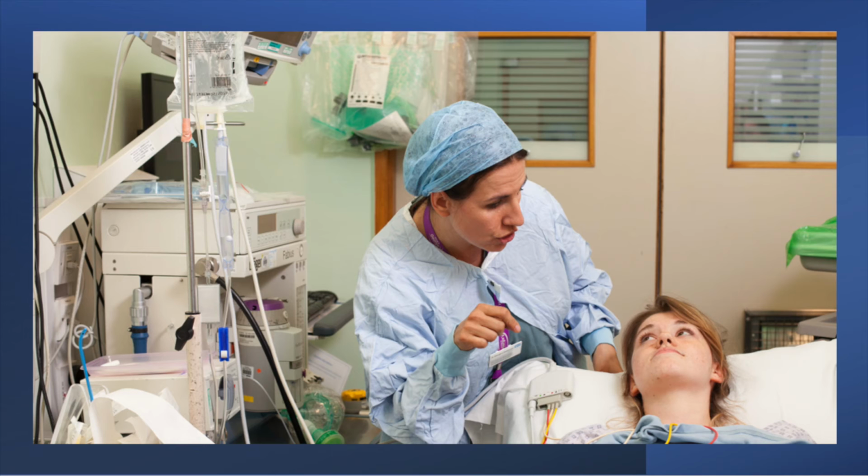A local anesthetic numbs a small part of the body where you are having the operation. It is used when nerves can be easily reached by drops, sprays, ointments, or injections. You stay conscious but free from pain. Common examples of surgery using local anesthetic are having teeth removed and some common operations on the eye.